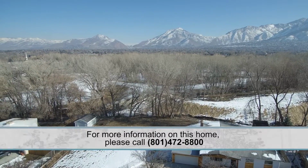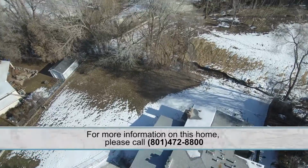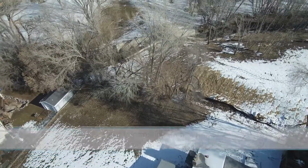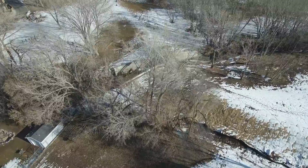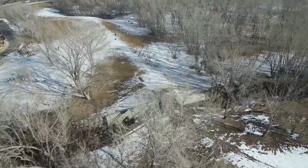And right off the back of the property, you literally walk off the back of your house and you're right in the park. What a great option. You got the little stream that runs through there, and then look at all those beautiful trees during the summertime. You're looking out on a forest. Love it.